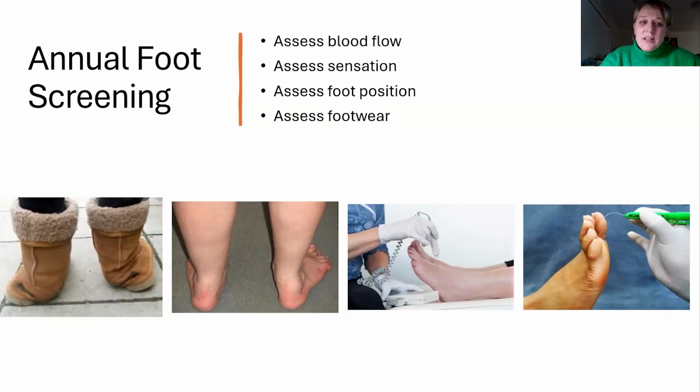We assess foot position. Foot position changes over time, all the way from birth to when we're elderly. And certain foot positions can make you prone to certain types of foot pain and walking problems. Even if the foot position isn't currently causing you problems, the podiatrist can assess it and tell you whether you should act now and put some preventatives in place, or whether it's actually tracking along okay. And the other thing that we assess in foot screening is footwear.